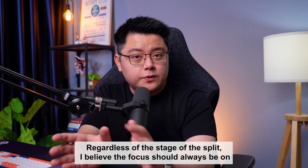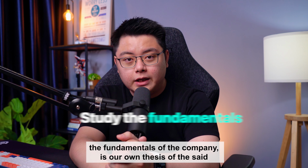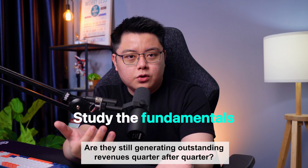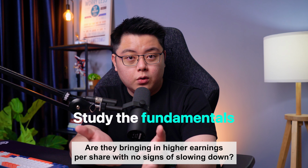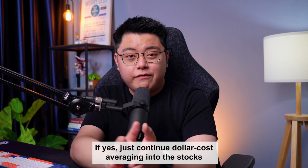Regardless of the stage of the split, I believe the focus should always be on the fundamentals of the company. Is our own thesis of the said companies like Google, Amazon and Tesla still intact? Are they still generating outstanding revenues quarter after quarter? Are they bringing in higher earnings per share with no signs of slowing down? If yes, just continue dollar cost averaging into the stocks, because fundamentals will prevail and you will be rewarded in the long run.